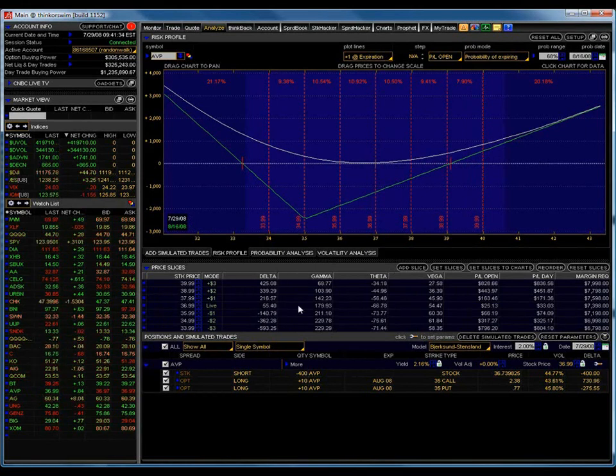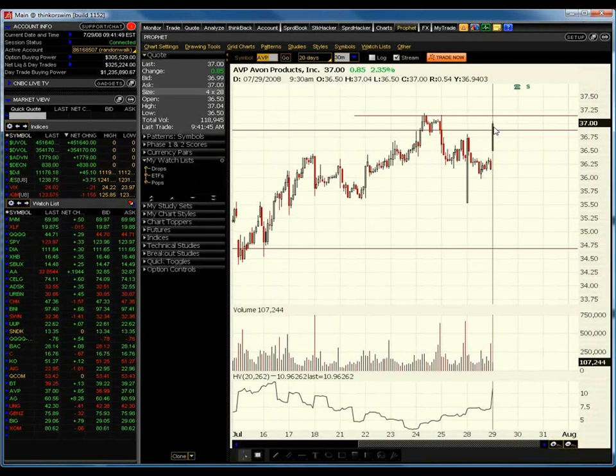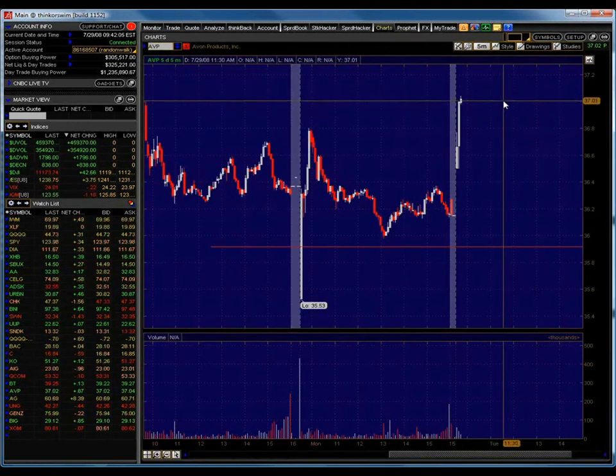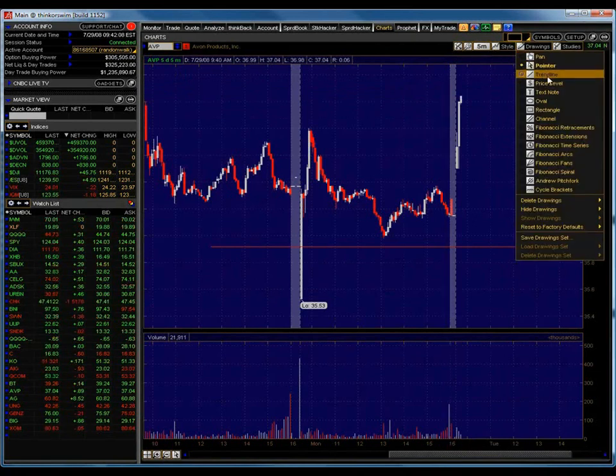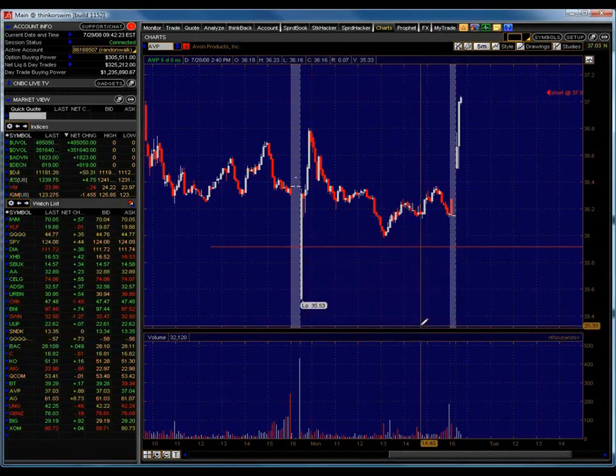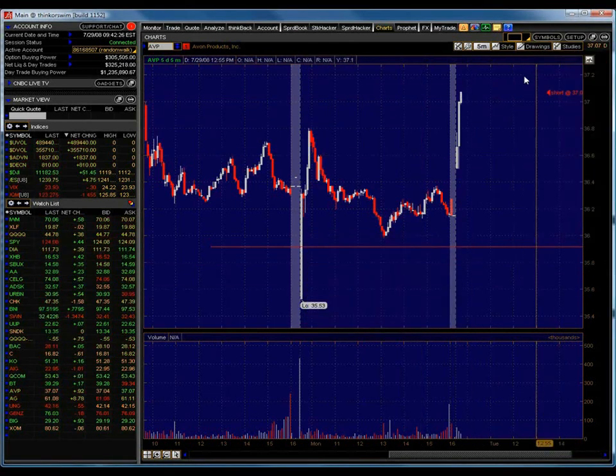If this continues to move up, the idea is to continue to bring it back into a delta neutral position, so that we're able to take advantage of the price fluctuations as the stock moves around. Right now, what did we get short at? We got short at 37 and just a fraction of a cent. So that is right in there. We could put a little note in there. Short at 37, 110 shares. So now we're short about 400 shares.